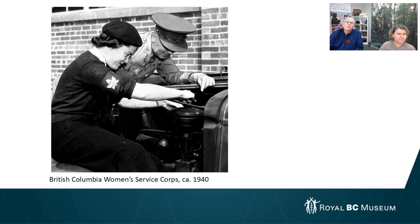And as a result, we had a shortage of mechanics, certainly during the Second World War. These roles were filled with a large number of women. This is an interesting photograph of someone learning how to be an automotive mechanic and is a member of the British Columbia Women's Service Corps, which is a civilian body that was eventually absorbed by the Canadian Women's Army Corps. We can identify her by the armband, as well as it is likely that the beret she is wearing will have a British Columbia Women's Service Corps pin on the other side.